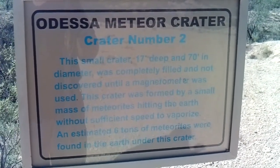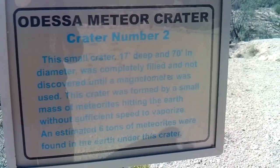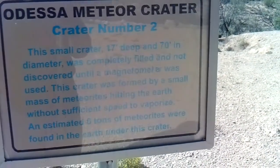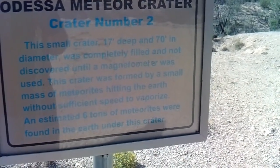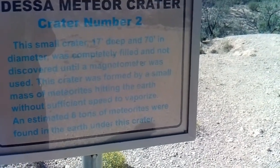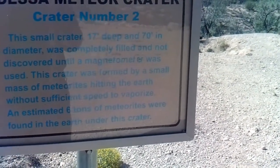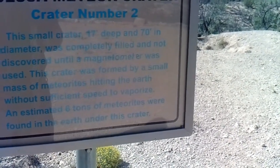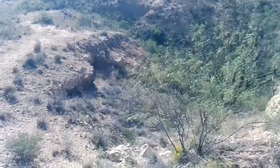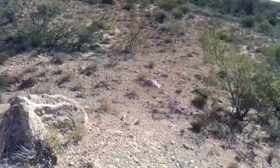But it says, if you can't read it, this small crater, 17 feet deep, 70 feet wide in diameter, was completely filled in and was not discovered until the magnetometer that's used to detect magnetic fields was used. In this crater was found a small mass of meteorites hitting Earth without sufficient speed to vaporize. An estimated 6 tons of meteorites were found in the Earth under this crater. So, pretty good sized crater, pretty good sized meteorite that hit there. Something else. One of nature's wonders. Reminds us how small we really are.